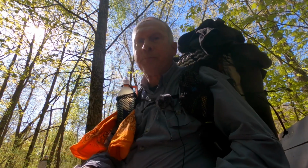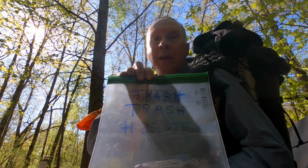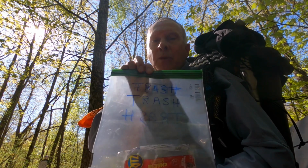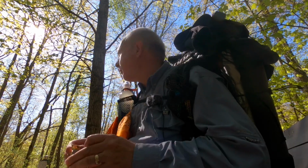One thing you want to carry with you is a trash bag. I carry a smell proof bag and I write trash on it, put my wrappers in there, and then when I get to a trash can, I just empty it into the trash can and reuse the bag.